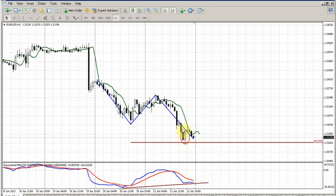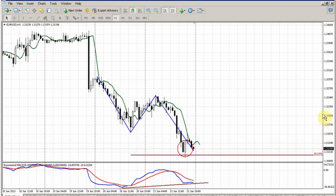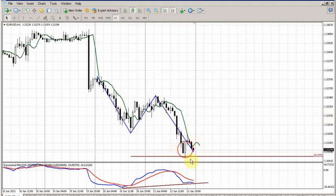That's why we call this way to enter aggressive, because it has some significant probability of loss. But in exchange, it promises you the perfect entry point. Well, that is the way you could deal with the current situation.